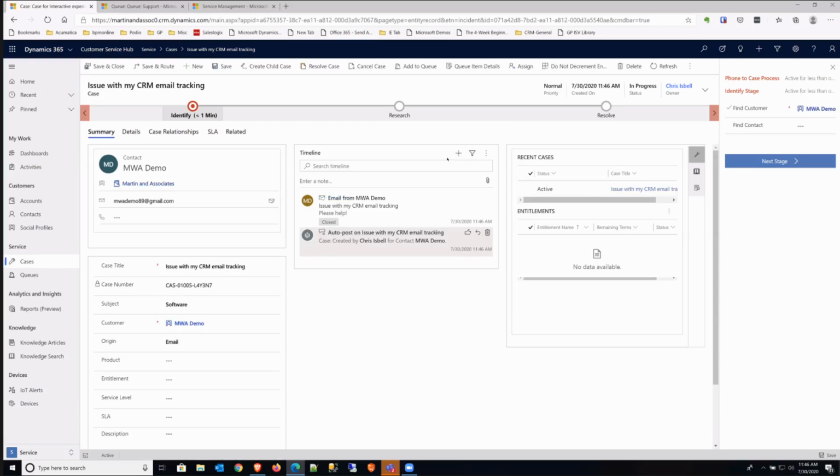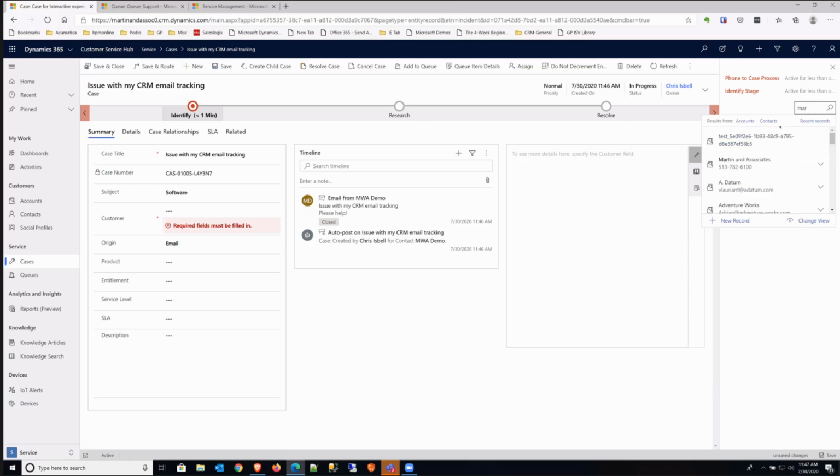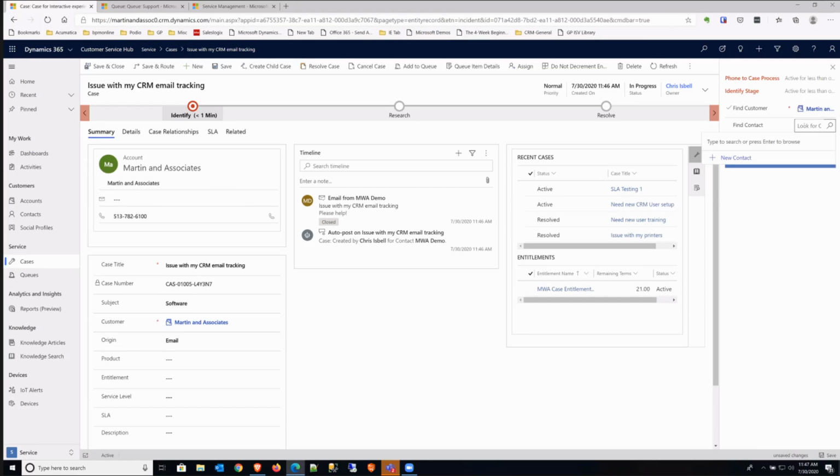Similar to Creatio's process, we can define specific case processes. In this case, we're running one called phone to case, and we're currently in the identify stage. So we can track what stage those are in. That's entirely customizable, similar to your guys' process, and track different fields. If you recall our other battle, in the various stages, we're basically tracking pieces of information. So we're going to change our customer here to Martin and Associates, the account. We'll look for our MWA demo contact, and let's say we'll move along to the next stage.